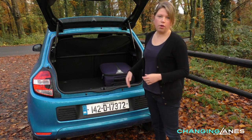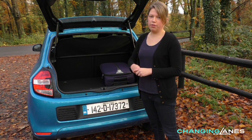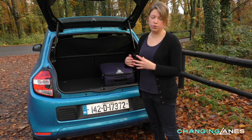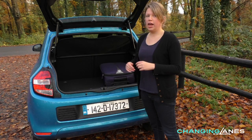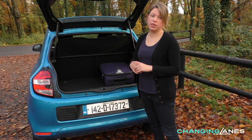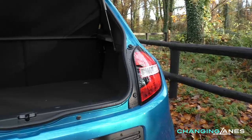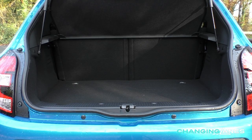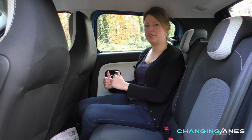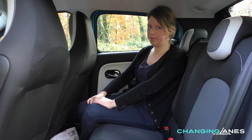And you can also fix those rear seats in an upright position, which will increase the load volume to 219 litres. The rear seats can also be folded down flat, and in a first in the city car segment, the front passenger seat folds down flat as well. This is the first Twingo to have 5 doors, which makes it a bit more practical.